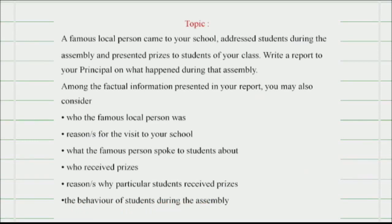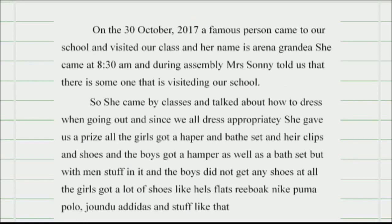So let's go on to the report here. Pay attention to any errors that you may come across, and when you call us, you can help us with those, right? On the 30th October 2017, a famous person came to our school and visited our class, and her name is Ariana Grande. Now, I do believe this is supposed to be Ariana Grande, but we'll get to that shortly, right? She came at 8:30 a.m., and during assembly, Mrs. Sonny told us that there is someone that is visiting our school.